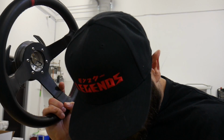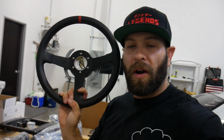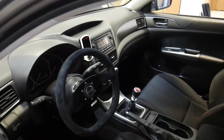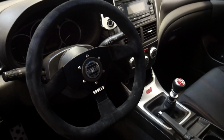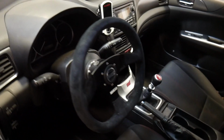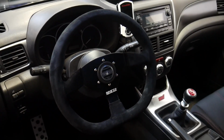So we took off this old Sparco steering wheel off the car, and it has this quick disconnect. That's about a 300mm wheel, which we don't like. It's a little too small, honestly, for our taste. So what we did was we went ahead and put a brand new Sparco 330mm in there with an NRG quick disconnect, which was already there. We've got a better wheel, and now we're just going to do little small stuff.